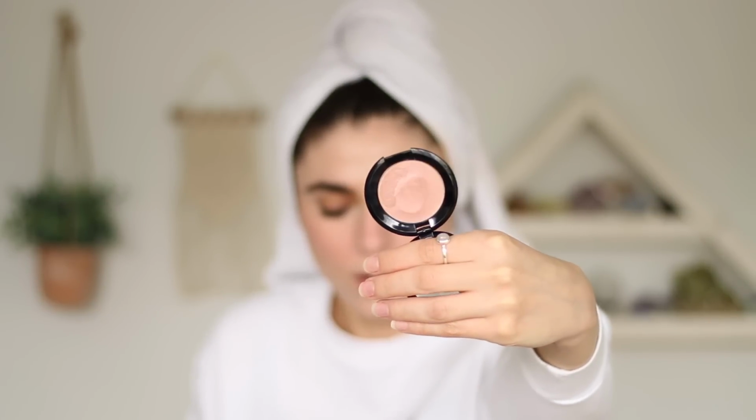But so next I'm going to be trying a cream highlighter by the same brand. This is Rituel de Fil again, and this is what the packaging looks like. This is their Rare Light Luminizer in the shade Phosphine. I hope I'm saying that right. And this is what the color looks like. It's kind of like a pinky rose gold type of shade. This is super pretty.